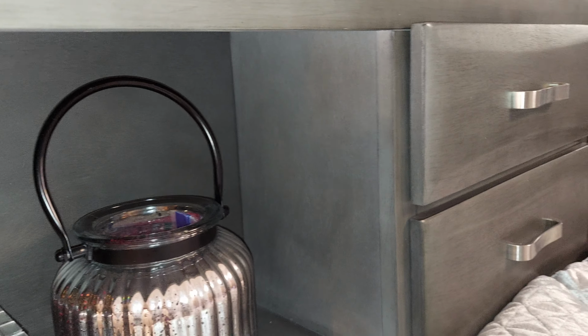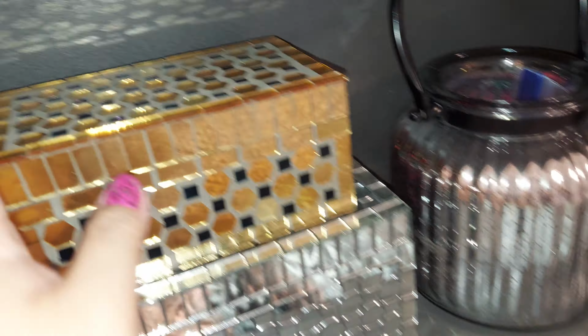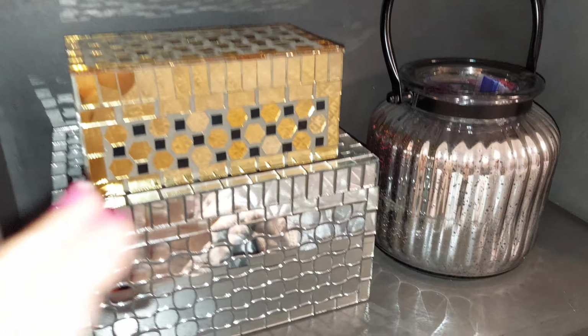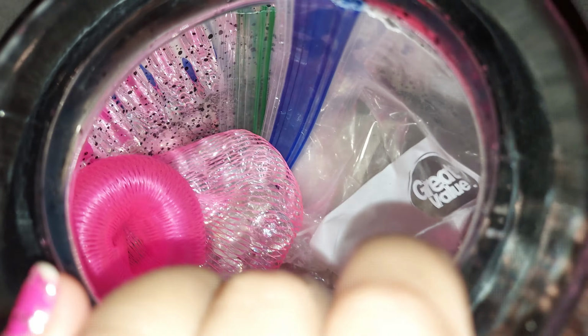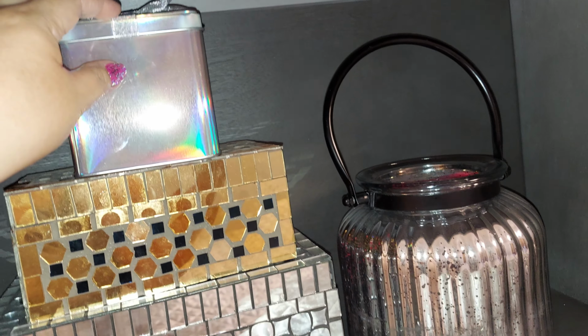Then I got this from a Thrift Store, a silver color jewelry box. And then a gold jewelry box from the thrift store, and that one's from our auction back then. This one is from the thrift store, and I have the rocks, the marbles and stuff. And I got this from Sabers, I think. Yeah, Sabers back then. And then I just put it there.